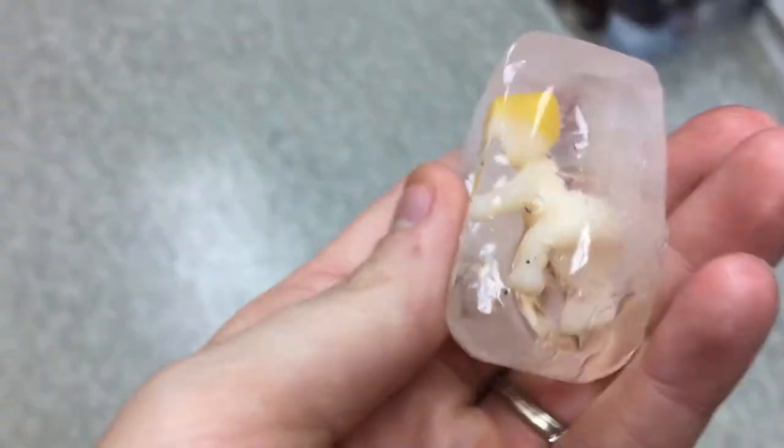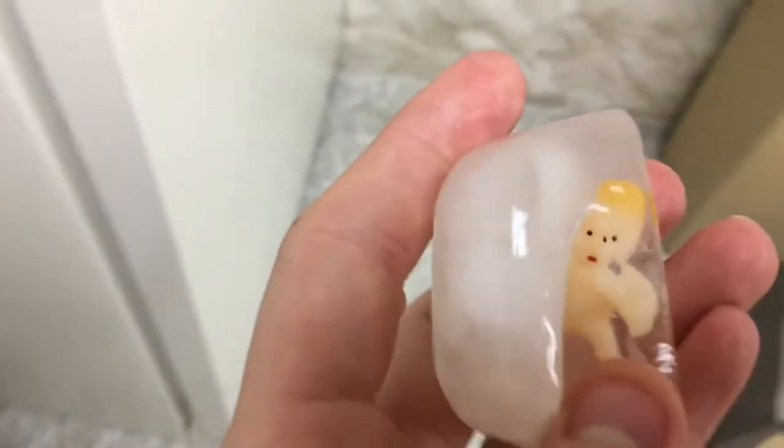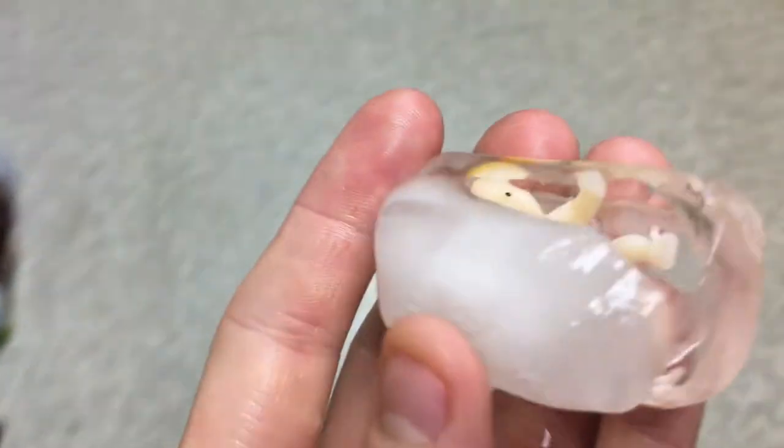Okay, look. Is this not like the creepiest thing you've ever seen? It's an ice cube with a tiny baby trapped inside. What the heck? It's so funny. It's a game.